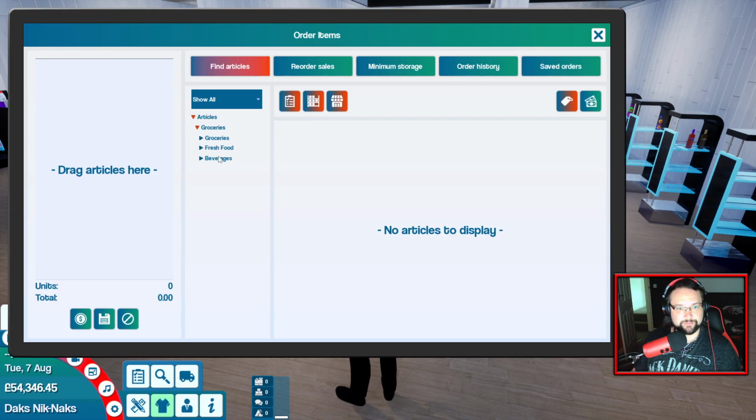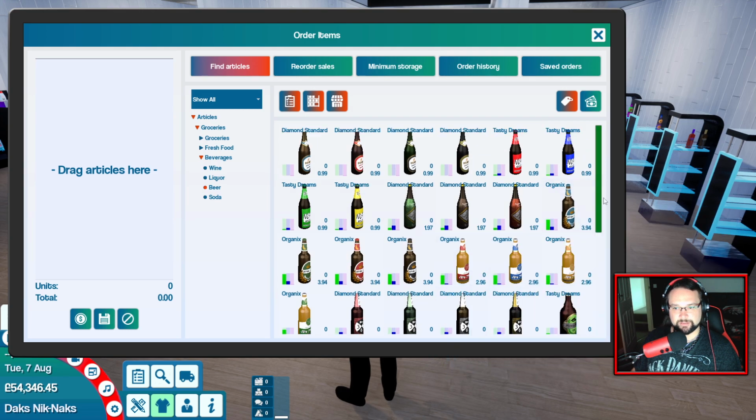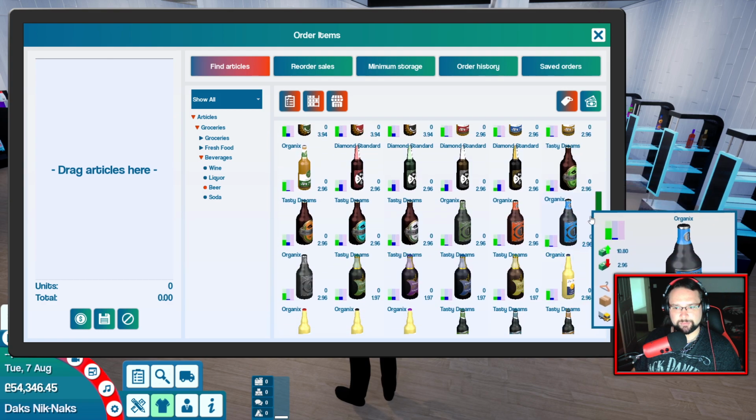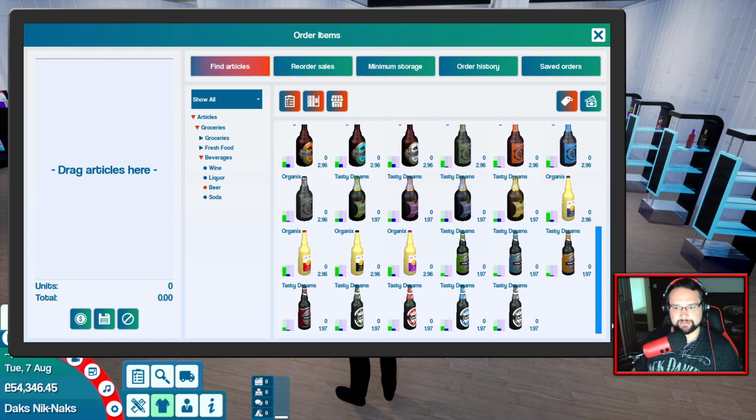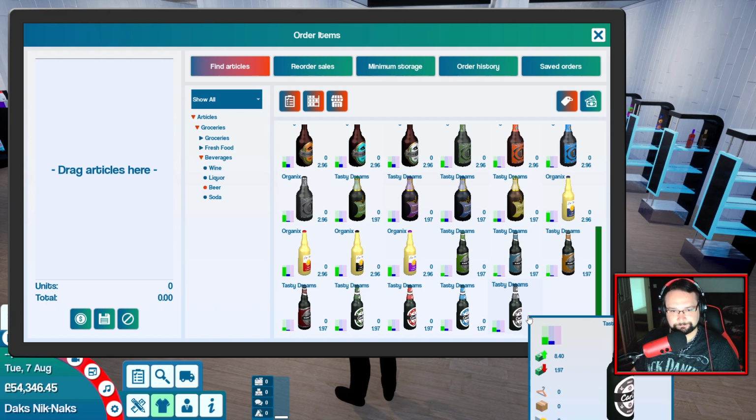Order, groceries, beverages, beer. This one seems a little bit nicer. So these are basically all the same, right? 6, 12, 18, 24, 30, 36, 42, 47. Really, I want to take 40 of these. I think it's 40 of these.